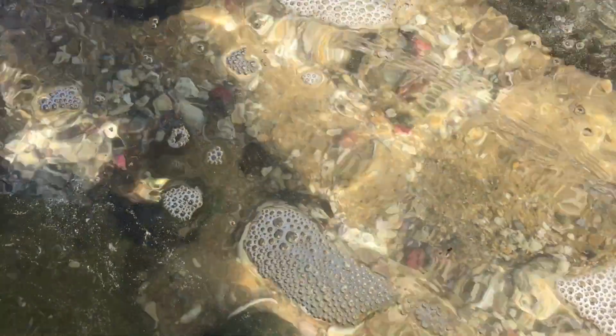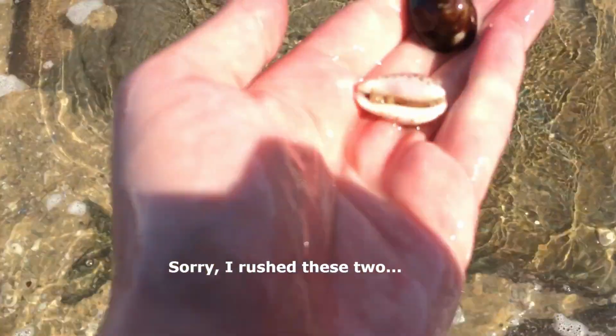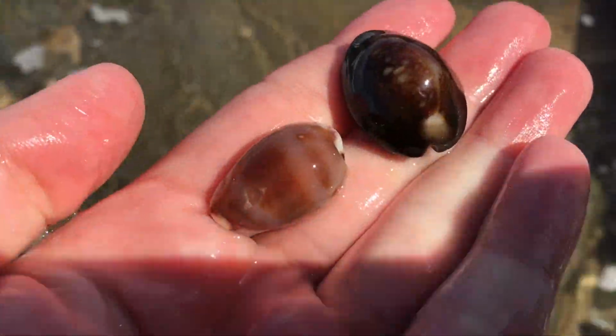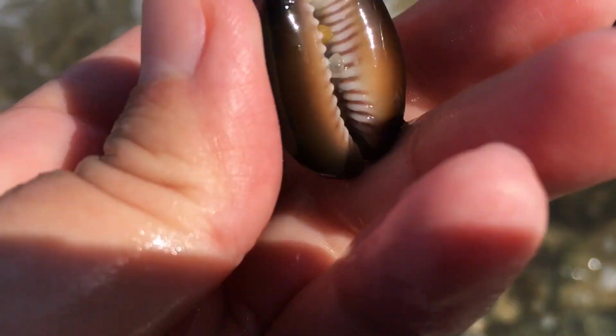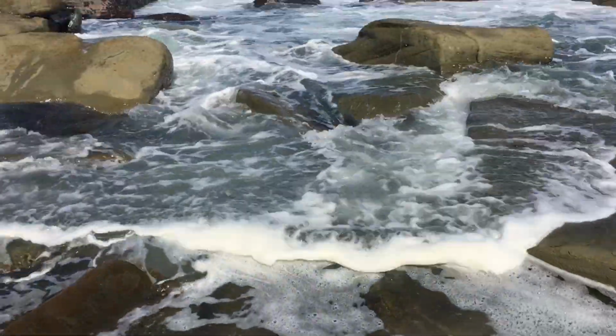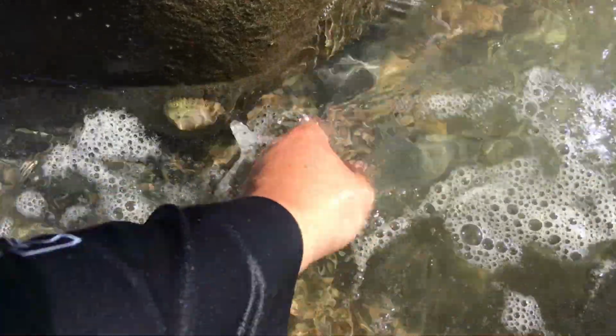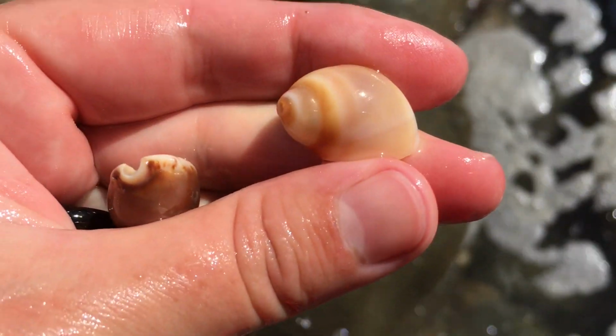Wow. Oh, we've got a brown cowrie right here. Ooh, before the waves come. Oh, and a snakehead. Ooh, before the waves come. Oh wow, that is quite a nice looking snakehead. Oh yeah, definitely like that one. And quite a nice brown cowrie too. Ooh, the tide is scary today. Moon snail. There we go. The conical moon snail.